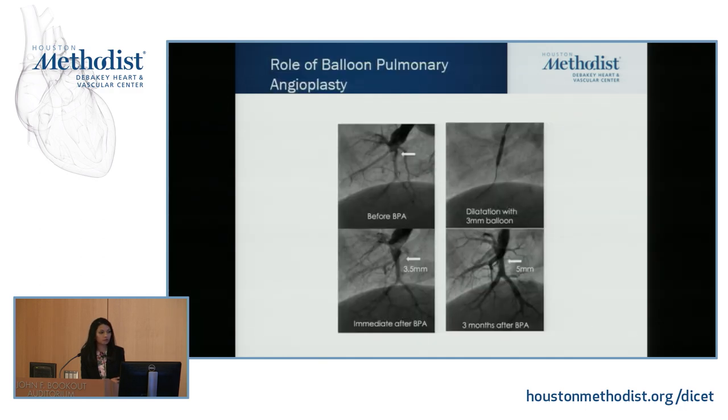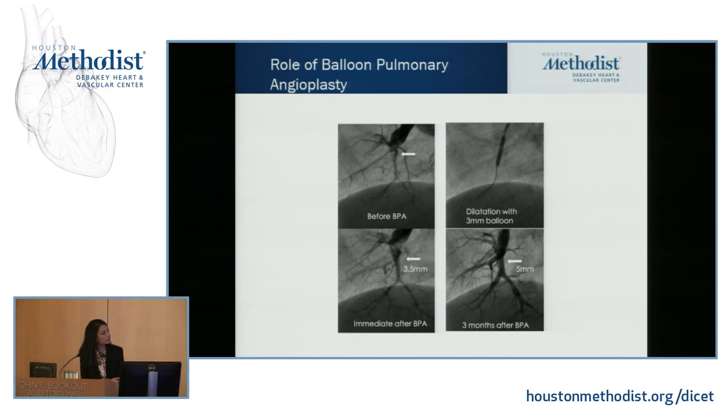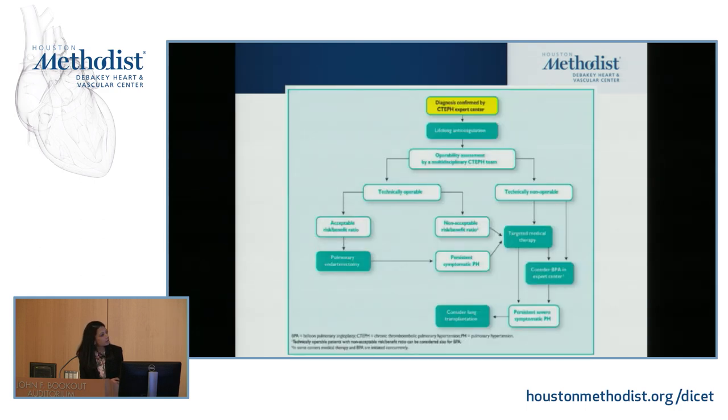And then balloon angioplasty is also coming up. The role is controversial, but for now it's to be considered in inoperable candidates or patients with recurrent PH after the surgery. For instance, in this example, we can see before BPA, there's an abrupt cutoff in this artery. After balloon dilatation, there's return of perfusion to this lower artery. Just an algorithm going over the management.